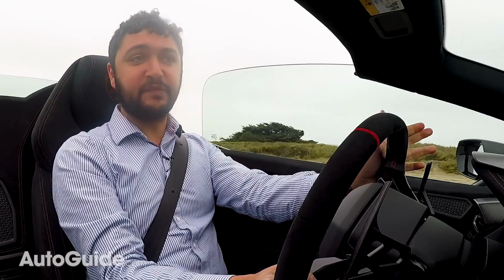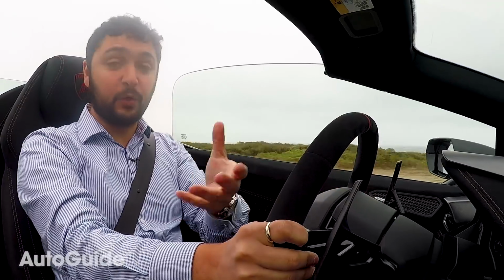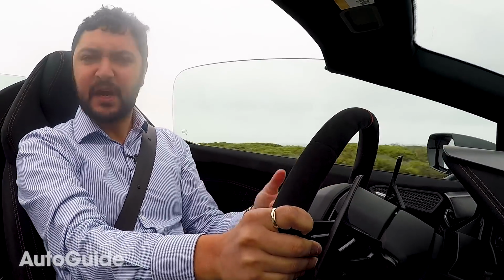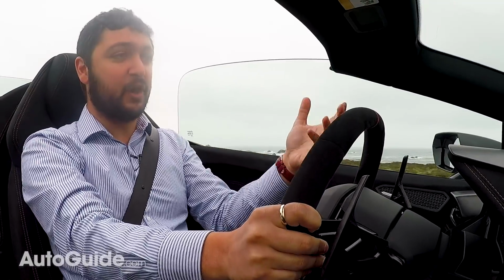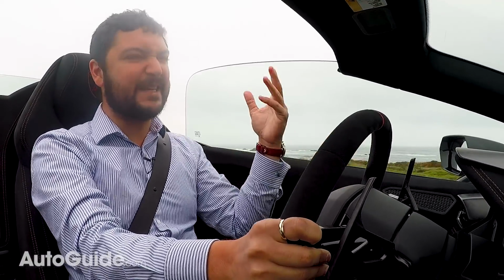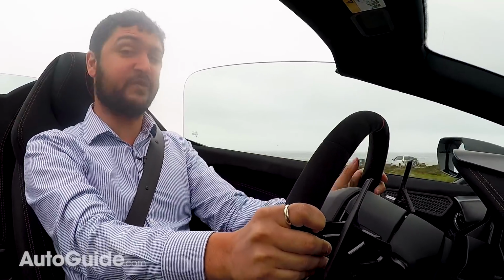I know what you guys have been saying, the Huracan is nothing but a fancy version of the Audi R8. So now Lamborghini has come out with this, the Performante version of the car. And I'm telling you, they take everything about the Huracan that is good and they make it even better. You will forget completely that the R8 exists after driving one of these.